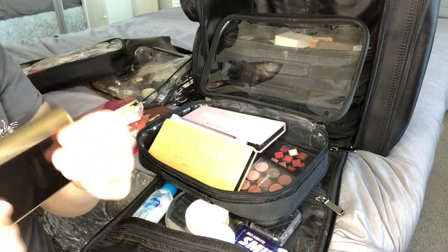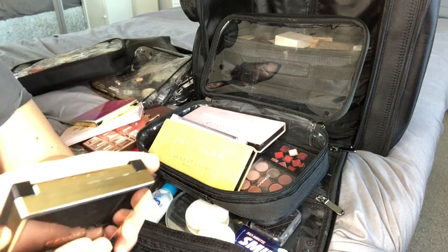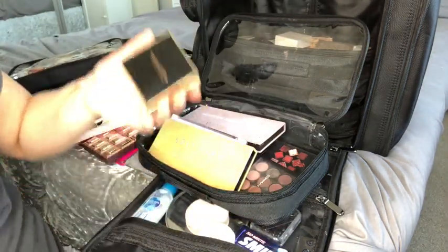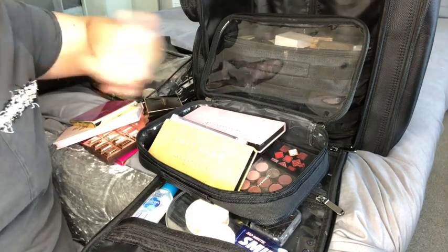This is a Revolution eyeshadow Opulence. So yeah, the packaging is really cute on that. I gave that a go because I got it free.